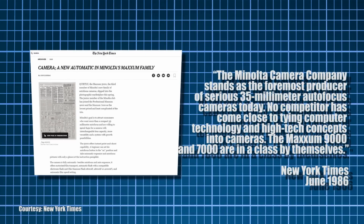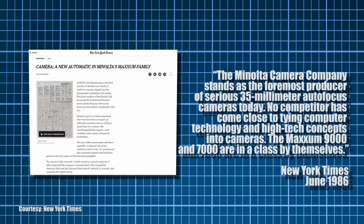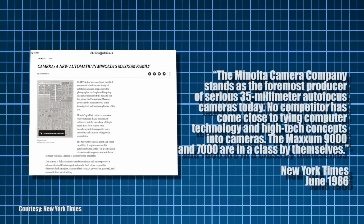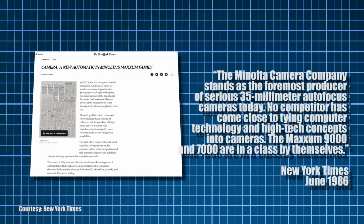In June 1986, the New York Times wrote, "The Minolta Camera Company stands as the foremost producer of serious 35mm autofocus cameras today. No competitor has come close to tying computer technology and high-tech concepts into cameras. The Maxxum 9000 and 7000 are in a class by themselves."